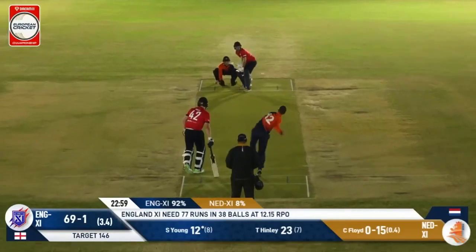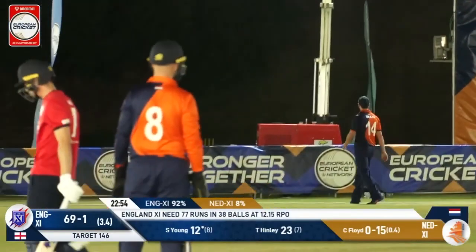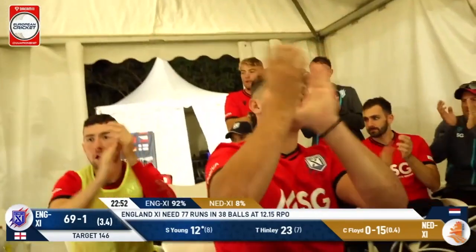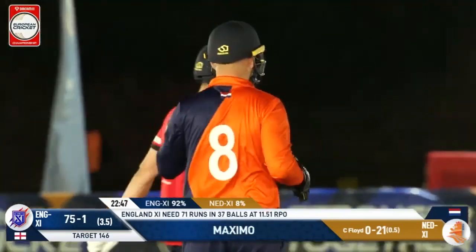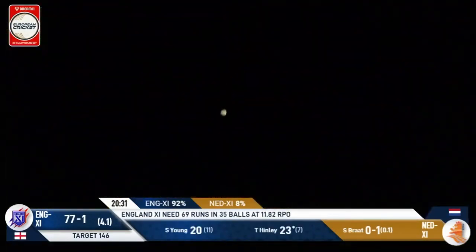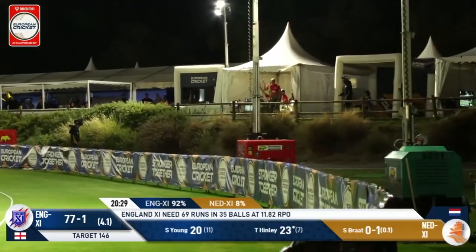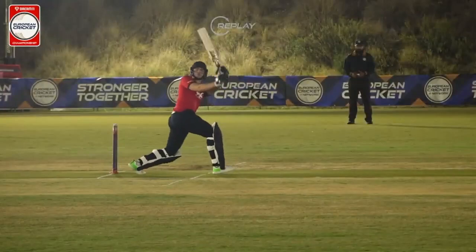Floyd rolls the dice with a wide ball, gets called. Now he gets hit up and away. Maximo! Young on, England on. And just like that, they pass the halfway point in this chase. Now he's going to help himself to 6 more. Maximo! And look, take nothing away from the batting. The batting's been class. There's been some really good shots. But I think also the Dutch have compounded the problems with some mis-executions.